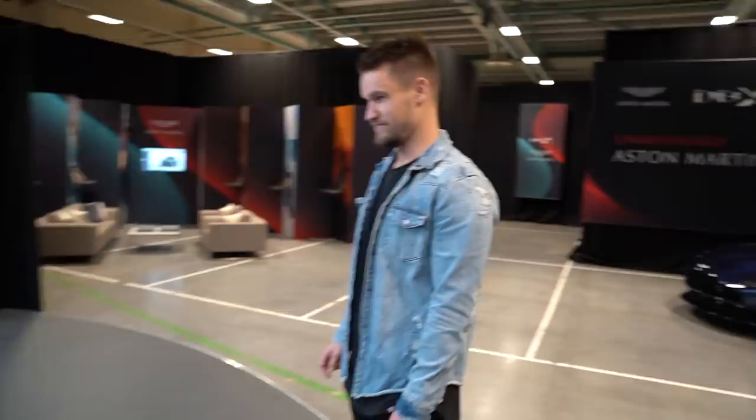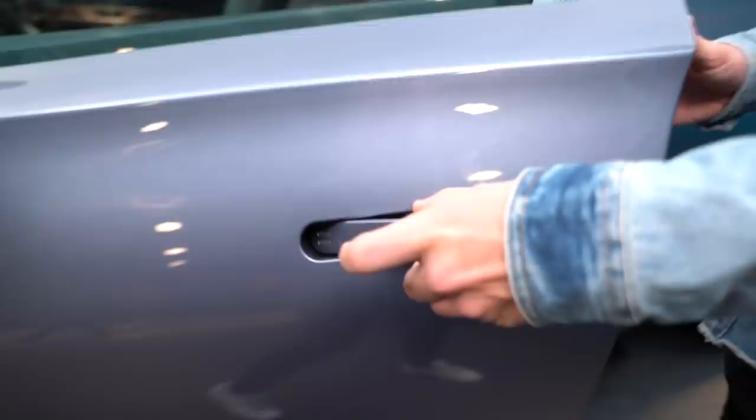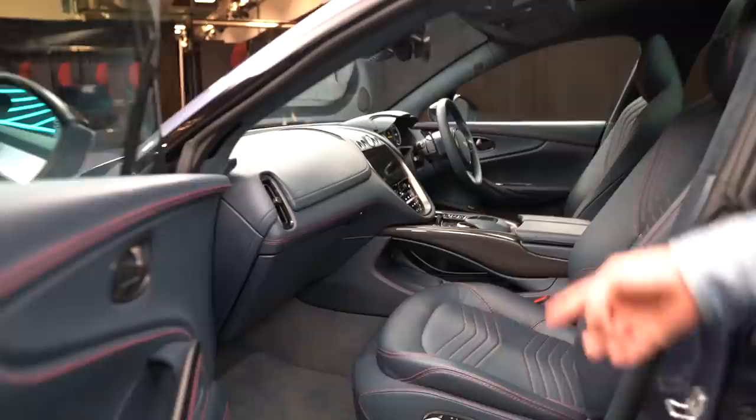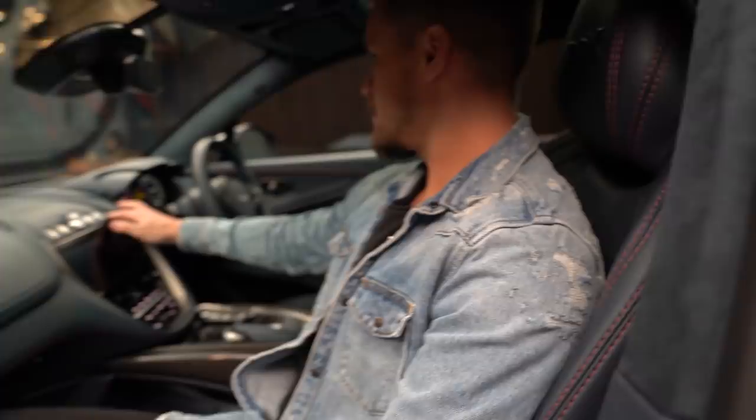Should we have a look inside? Yeah, actually, I haven't even looked at the interior. Classic Aston Martin door handles. Oh my god, carbon fibre. Oh, look, it's got a central bridge tunnel. Looks like you can charge your phone on that patch there. Oh, huge screen. Still got the classic Aston Martin gear selects here, which I quite like. Yeah, this is really, really nice.